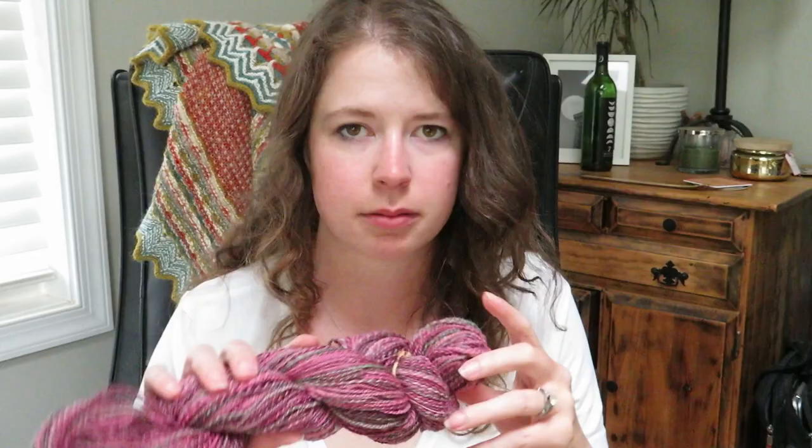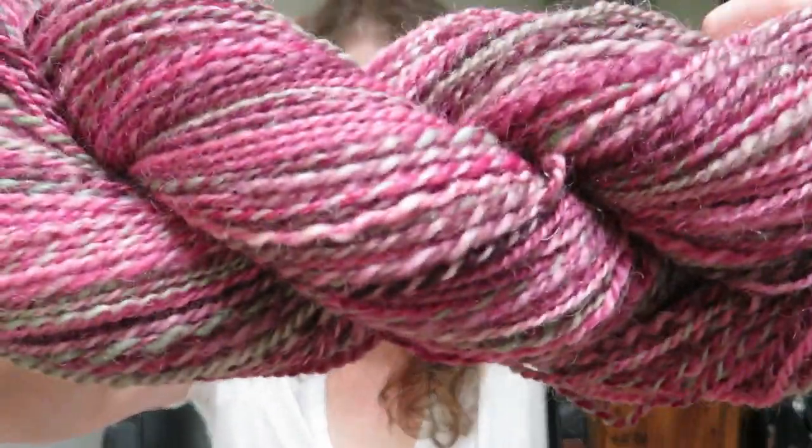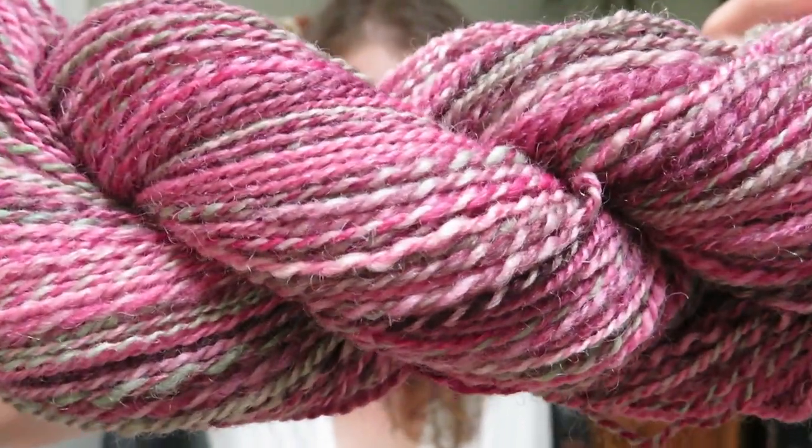It is Romney. This is Kent Romney or Romney Kent, whatever. This is 4 ounces of that. And I did a fingering weight. I was thinking I was going to make socks, but it's actually softer than I thought it would be. So I might end up using this as part of colorwork in something. I'm not really sure. This will definitely go in the stash though.